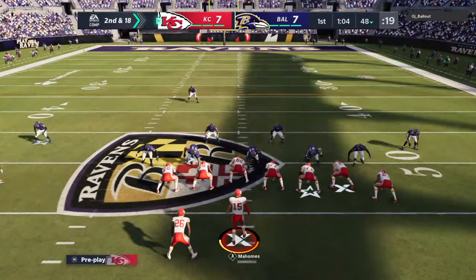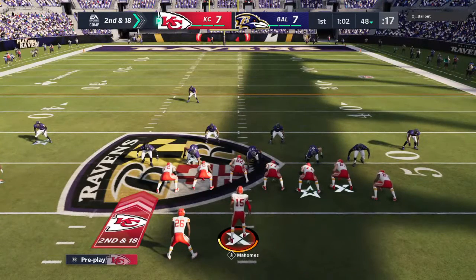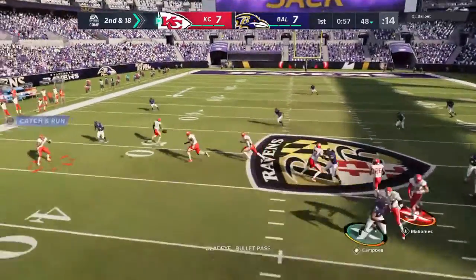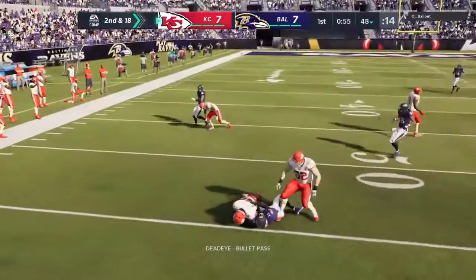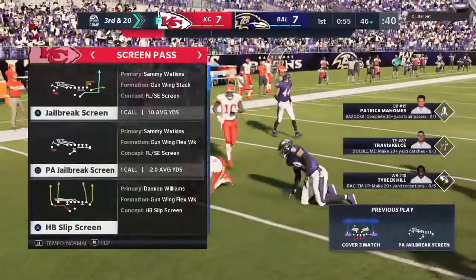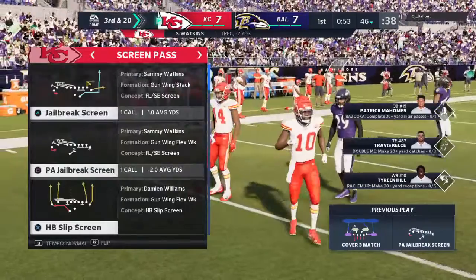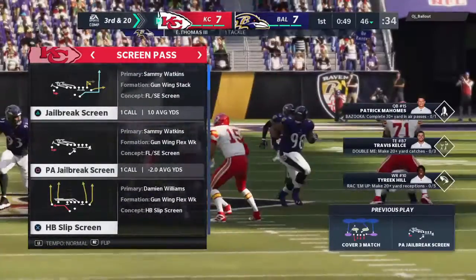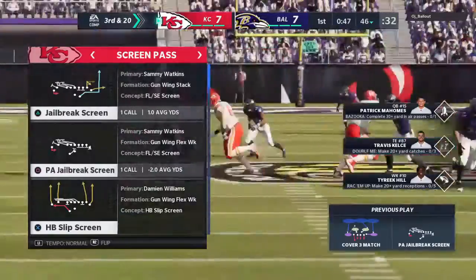Well behind the sticks here with a 2nd and 18. Throwing now is Mahomes, and this is caught by Watkins. And this one goes nowhere, losing yardage on the play back at the 46. They lose 2 on that last play, so things get even tougher. 3rd and long coming up.